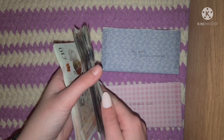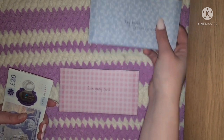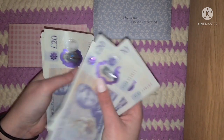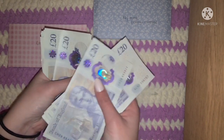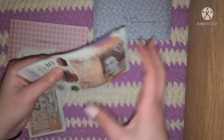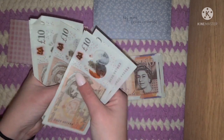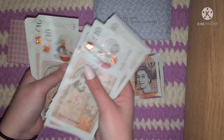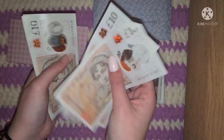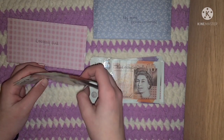I'll go through and I'll count that all with you, which will obviously be contributed towards the emergency fund. 20, 40, 60, 80, 20, 40, 60, 80, 20, 40, 60, 80, 300, 10, 20, 30, 40, 50, 60, 70, 80, 90, 400, and 10, 20, 30, 40, 50, 60, 70, 80, 90, 500, which is just insane.